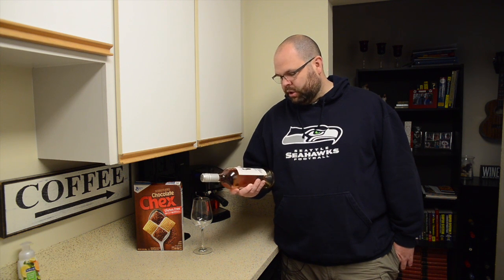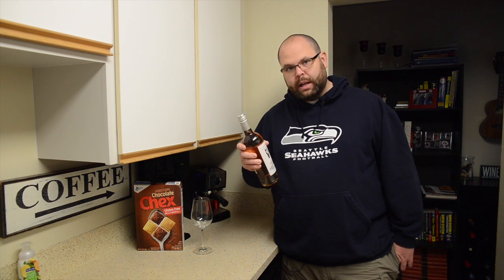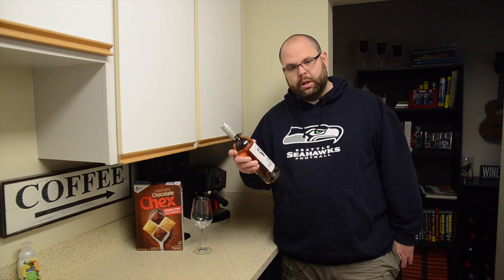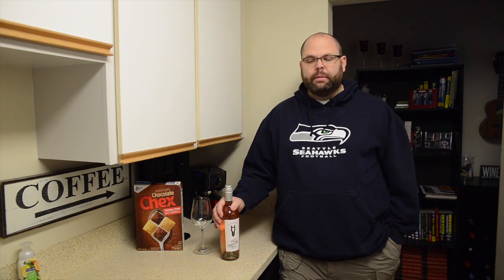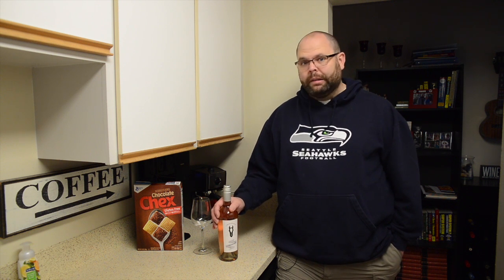We're having a 2015 Dark Horse Rosé. This wine is not 100% red wine. It's 80% red wine. Specifically, it is 40% Grenache, 20% Barbera, 20% Tempranillo, and 20% Pinot Gris. That's white wine. So rosé wines can also be blended with white wine, so it'll be a red and a white. Not as common and sometimes shunned, but for the life of me, I can't figure out why. Wine's wine, so mix it together and it's still wine. Anyway, so there you go.